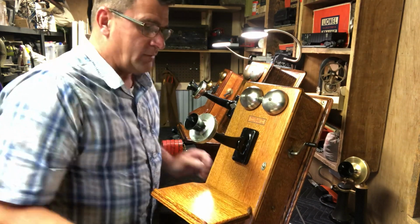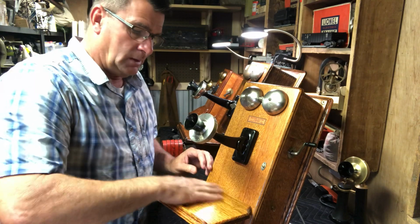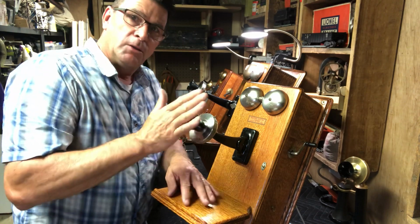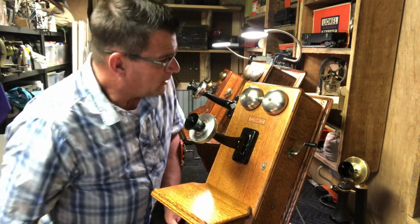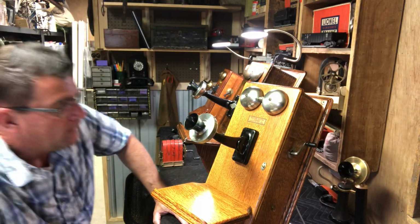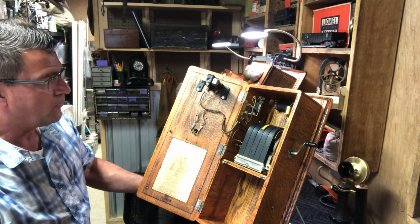Alright, the 1911 still has the long arm for the transmitter. It's still a flat shelf, and it's a long shelf because it has to be far enough to be outside the cup area of the transmitter. You'll see the watermark is on this one. It is a 1911. I'm going to open up the cabinet and show you some distinct differences.